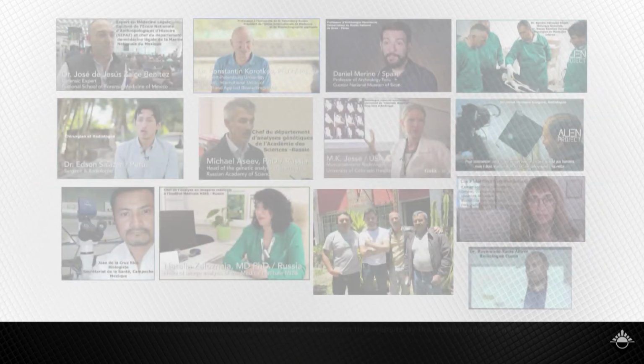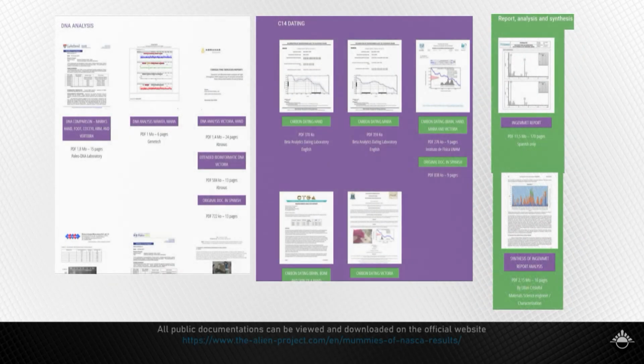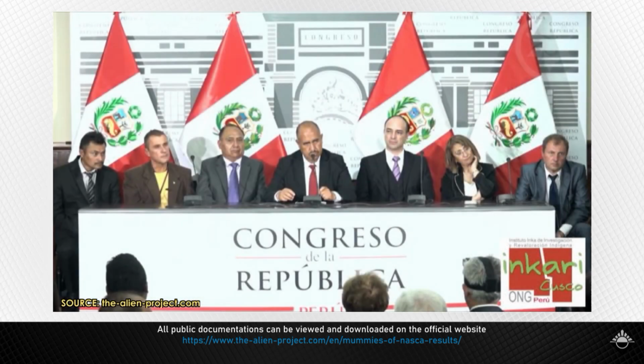After the scientists found that the bodies were of biological origin, clinical examinations of the biological material were carried out between 2017 and 2018, and publicly available medical reports were written by various doctors and other specialists, and officially presented to the Congress of the Republic of Peru on November 19, 2018.